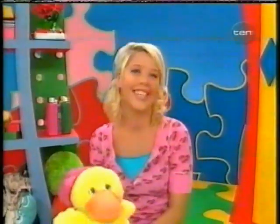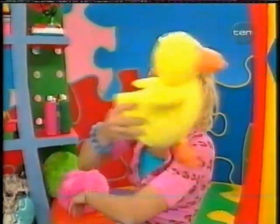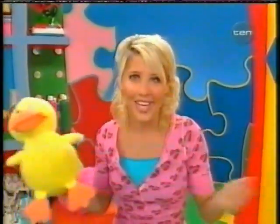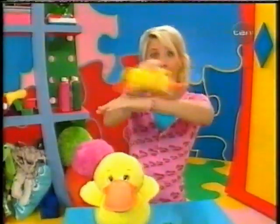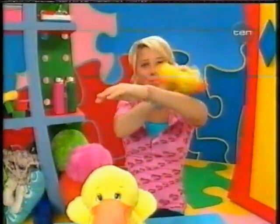Off she goes. Mama Duck went over the hill one day, over the hills and far away. Mother Duck said quack, quack, quack, quack, and all of her little ducks came back. Oh, here they come. There's one, there's two, there's three, there's four, and there's five coming home. Five little ducks.